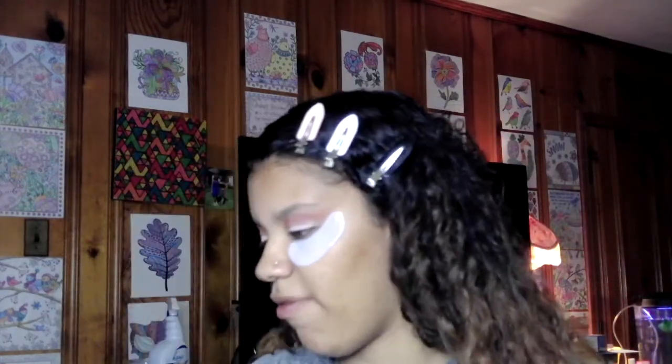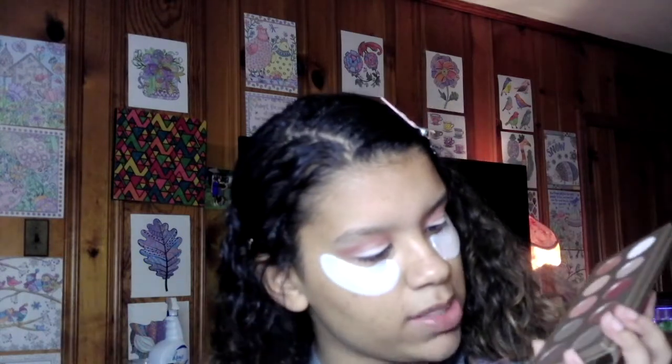So I'm going to try something new. I've never used this brush. This looks like a good nose contour brush, but we're not nose contouring because I don't want to hit my piercing because it still kind of hurts. I'm going to put this in the outer corner of my eye, and I'm trying to go for the airbrush look. So I'm going to go with Beans Are White. So this shade right here.